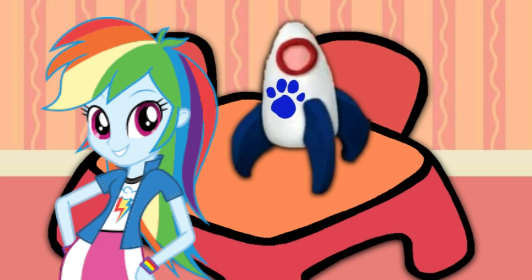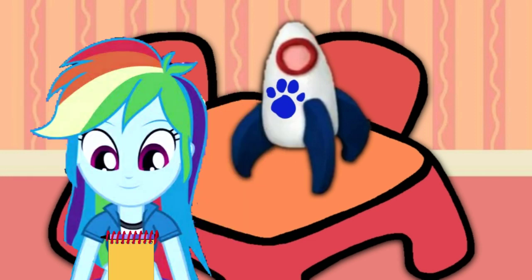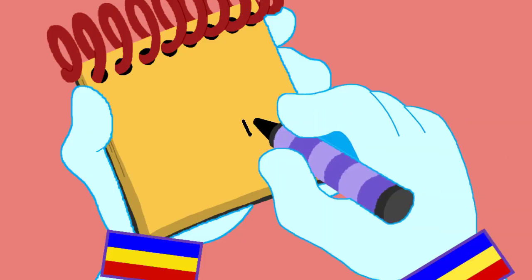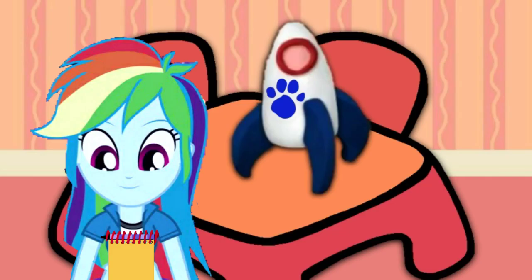Put it in our handy dandy notebook. Okay, so a rocket. We have a long pointy shape from the body. Curved shapes here and here. A circle for the window, and we have a rocket.